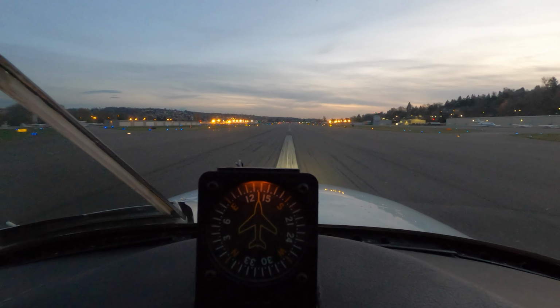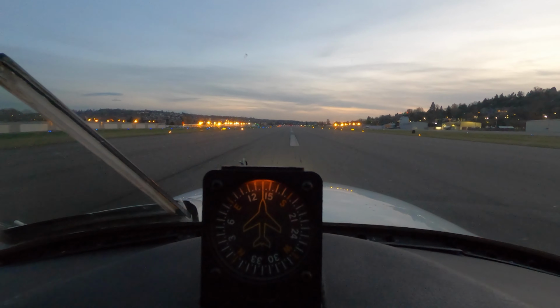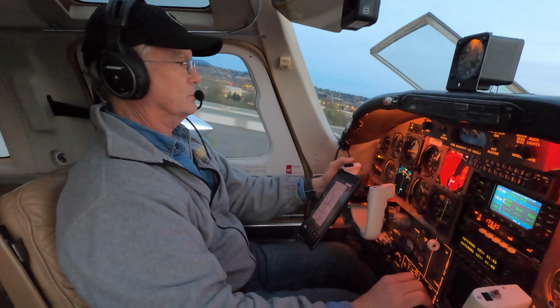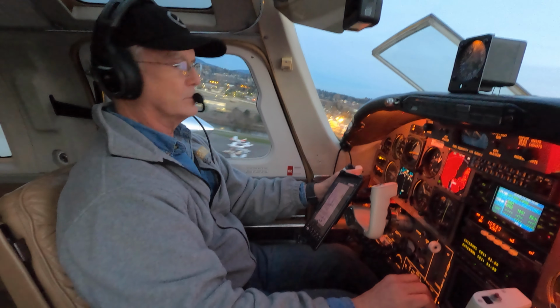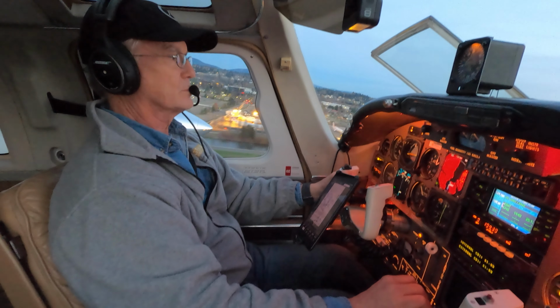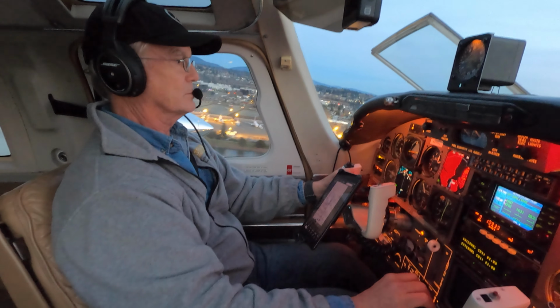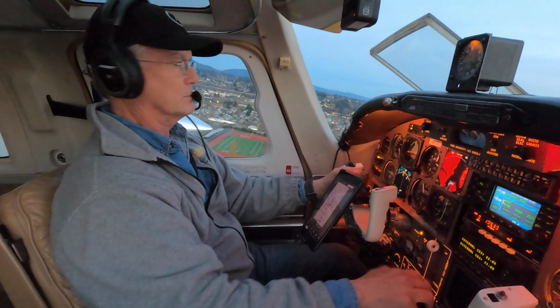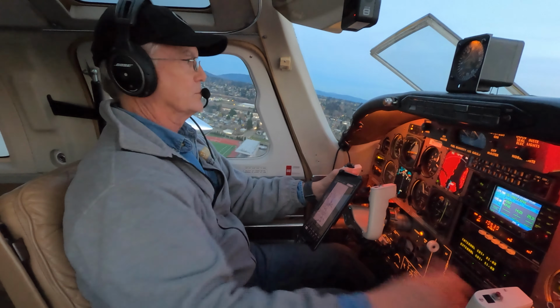Airspeed's all alive, and at 80 knots, I'll lighten the nose a little bit. Hear the little solenoid downlock clicking. Rotate at 95, come off at 100. Positive rate of climb, gear up. Once I get up to about 110 knots or so, I'll go ahead and bring the flaps up to 0.